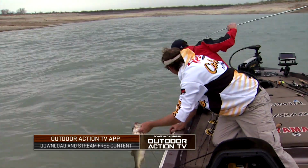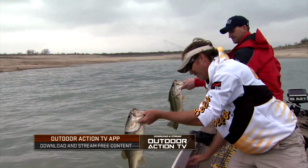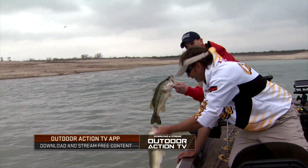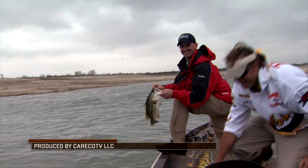Same size. That's what you come to Amistad to do right here. You get 2 good ones like that. Got over here in a little muddy water, I'm gonna let mine go and I'm gonna catch me another one.